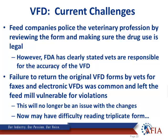Failure to return that original form used to be an issue. It's not going to be an issue any longer with these changes, because the vet keeps the original and copies go down the line. Feed plants may not even have to see it for some of these feeds, the line feeds that are VFD feeds that they're used to selling lots of tons of. There could be issues initially with the paper forms, where they're handwritten and in triplicate, and it may be hard to read. So those are some of the challenges that we think we see.